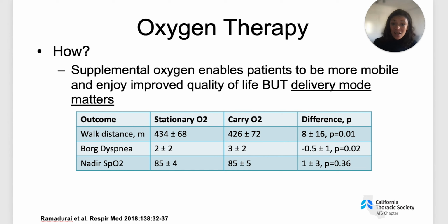The devices themselves can actually interfere with the very outcomes that we are aiming to improve, those being activity, endurance, and quality of life. So here I'm pointing towards a study that was done by Ramadurai and colleagues and published in Respiratory Medicine in 2018, which really wanted to address this question about oxygen delivery devices being constraining or cumbersome, and do they impact activity levels and exercise for ILD patients using them.